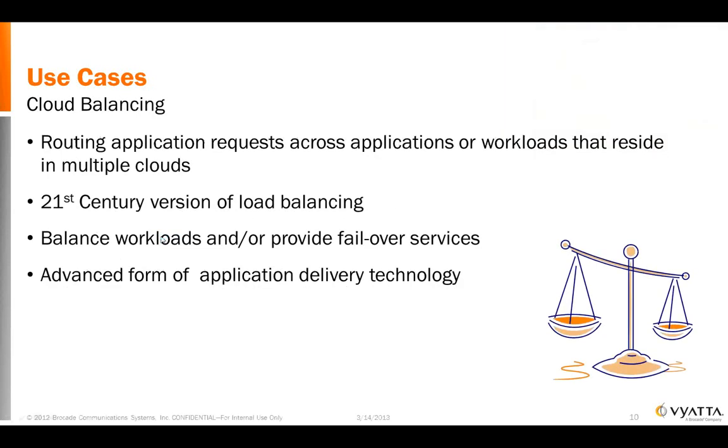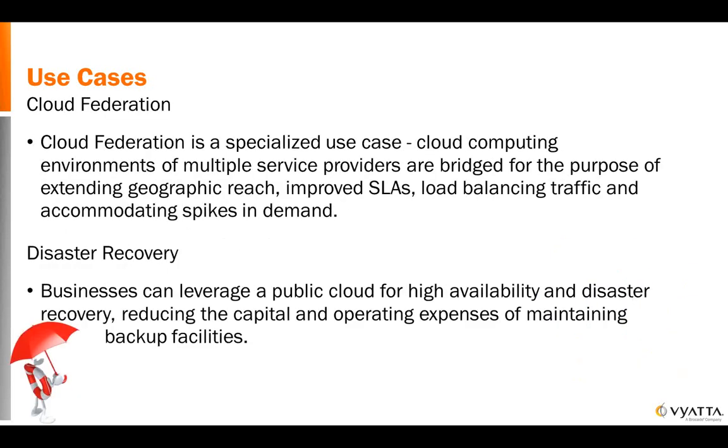Other use cases include what is often called cloud balancing, and that is balancing the workloads between different data centers or between different data centers and clouds. It's routing application requests across applications or workloads that reside in multiple locations. You can think of it as the 21st century of load balancing or of advanced delivery technology. So balanced workloads provide a lot of advantages in terms of balancing what resources are available and providing failover services in case one site goes down.